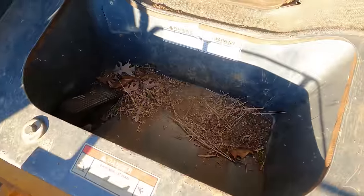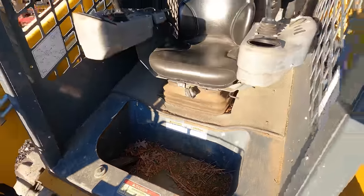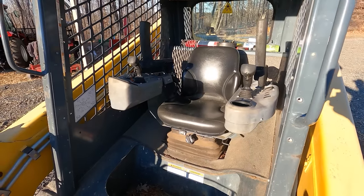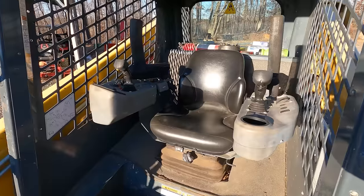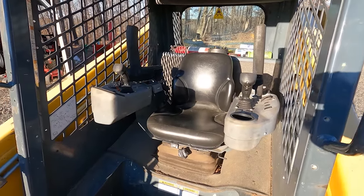That's pretty normal. If you're buying a machine like this from somebody and they don't have enough common decency to clean the machine up, then you know to be wary. Buyer beware in that case, okay? Because if they're not cleaning the machine up to sell it to you, they're probably too lazy to have serviced it properly, and they're probably getting rid of a problem piece of equipment, okay?